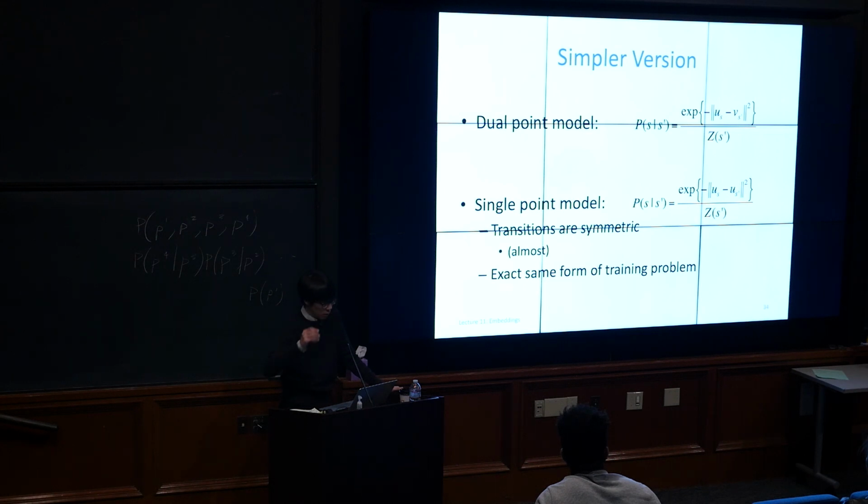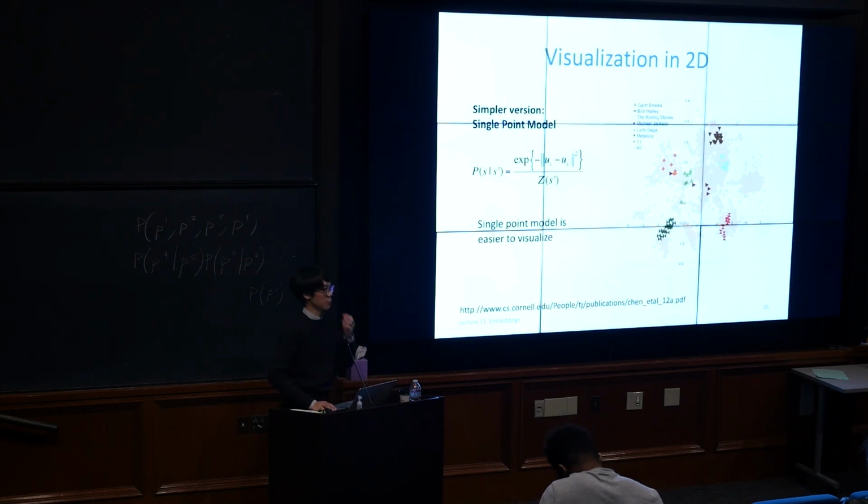For this problem, we talked before about this dual point model where we learn the entry and exit of each song, because we're assuming that A coming after B is different from B coming after A. Well, you can get rid of that. We can make this problem simpler by doing a single point model where we say transitions are symmetric. So song A coming after song B is the same as B coming after A. We don't learn a different entry and exit embedding per song. The formulation becomes exactly the same: instead of learning U and V, we just learn U, and everything else is identical. But this is easier to visualize because songs aren't in two locations anymore. It's just in one location.